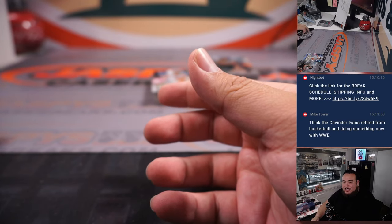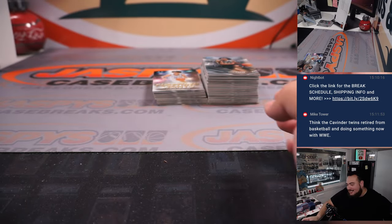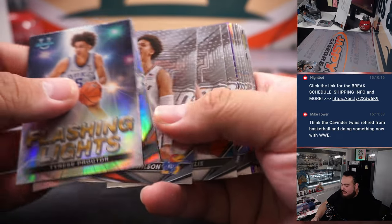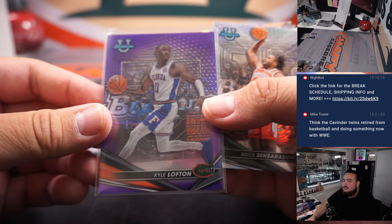That's a pretty big change, going from basketball to WWE. I remember they were like internet sensations, obviously, right? I mean, TikTokers. So like entertainers.